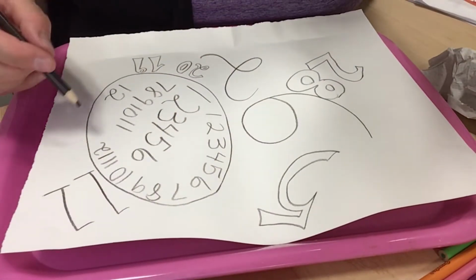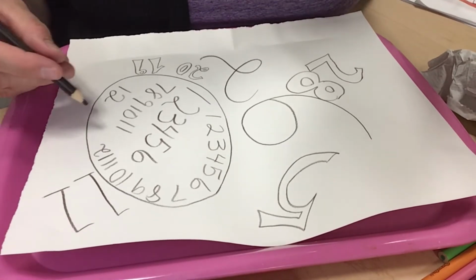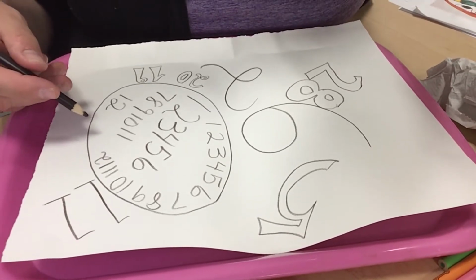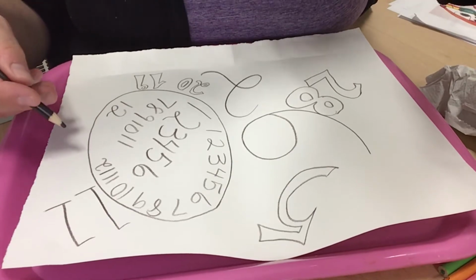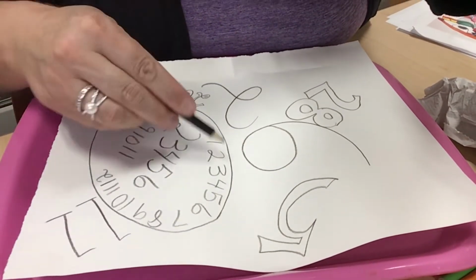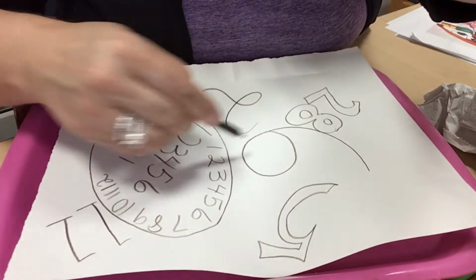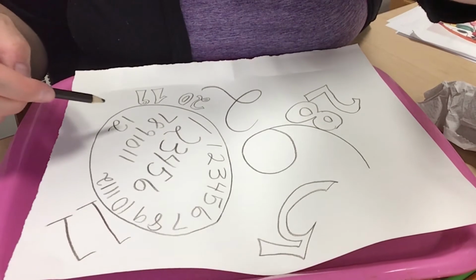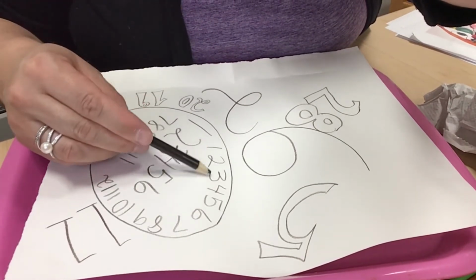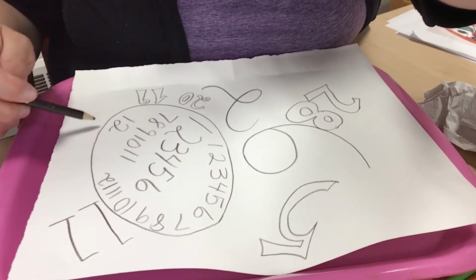Let me get you back to my art piece. Hey everybody, this is kind of what we're working on today. It's numbers, and you could probably add letters if you would like. I have randomly created just big numbers. I'm playing with scale. So we have the bigger numbers. And then I just kind of played with the numbers like it was a clock. And then I just started writing the numbers.